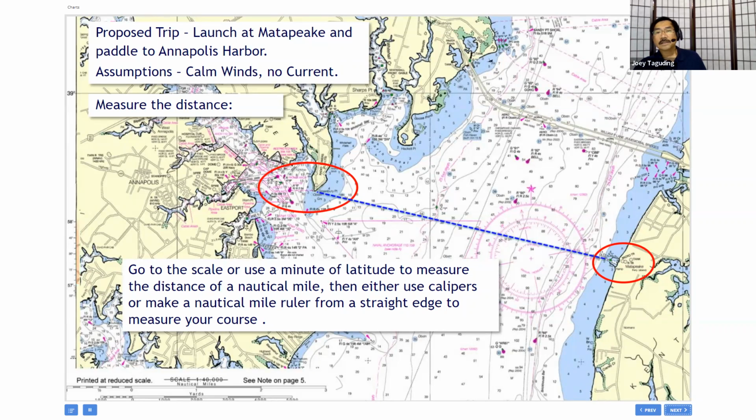We use that and then bring it over using calipers or a nautical mile ruler and plot our distance. Each of these is a mile going out. So just looking at them, counting it out, we can see that it's going to be about 4.5 miles to get to our destination.